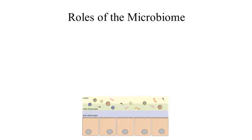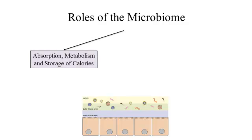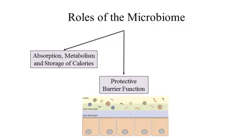First, the microbiome plays a role in absorption, metabolism, and storage of calories. This is particularly true for those types of calories or nutrients that we cannot degrade on our own, such as complex carbohydrates and fiber. We also know that the microbiome plays an important role as a protective barrier. This is both through competition for nutrients and just through the sheer volume of the normal flora, impeding pathogens from gaining access to the gastrointestinal tract.